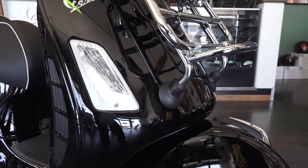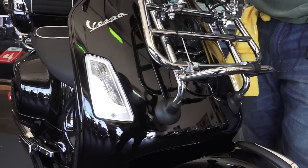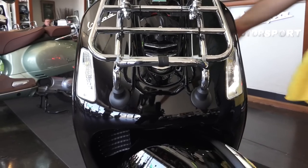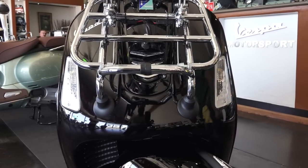This scooter also has the rear turn signals as well. They're very nice, much nicer than the ones that come on the American market bikes. These are standard on all the bikes. The GTS is sold in the rest of the world.